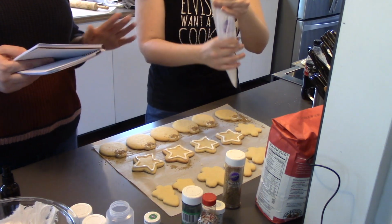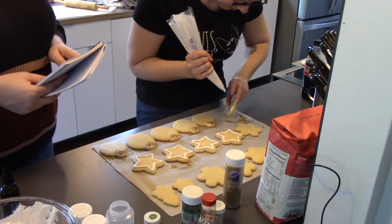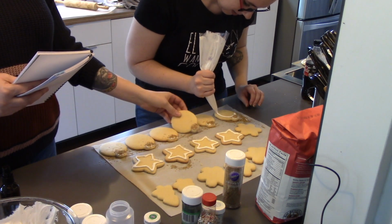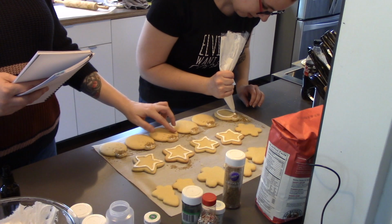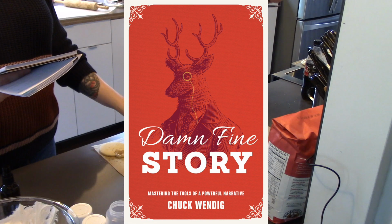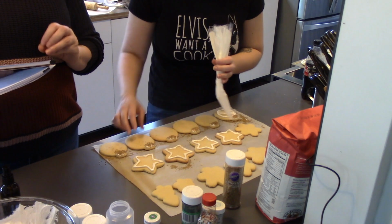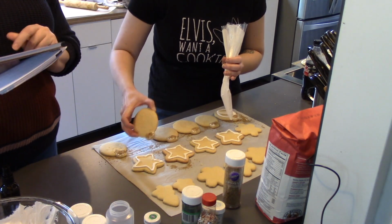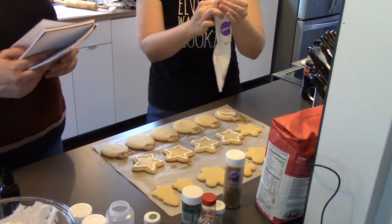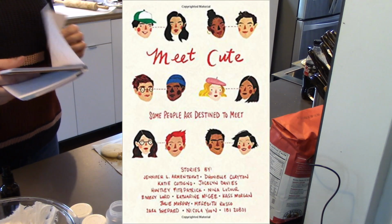And then the only writing book, or nonfiction book, that made the list, because I feel like nonfiction kind of sucks for cover design. They're just not as good generally. Especially writing books. Oh my gosh, they're so ugly a lot of the time. Anyway, Damn Fine Story is a cool cover. So true. I love it. It pops out at me on the shelf when I see it. So this next one is an anthology called Meet Cute, and I just thought it had really cute illustrations on the front.